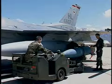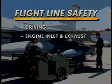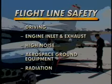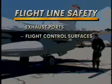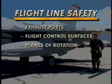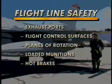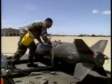around the flight line. These areas include flight line driving safety, engine inlet and exhaust, areas of high noise, aerospace ground equipment, areas of radiation, areas around exhaust ports, areas around movable flight control surfaces, areas near planes of rotation, firing paths of loaded munitions, and areas near hot brakes. Refer to your tech order for the safety dimensions of these areas.